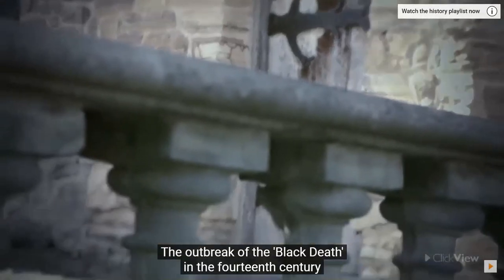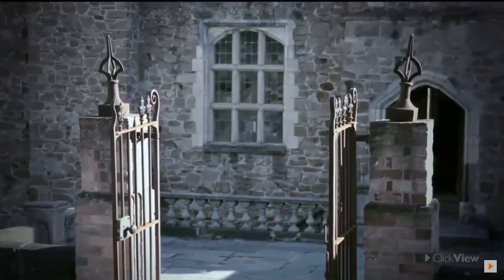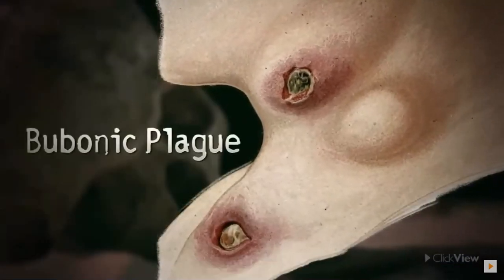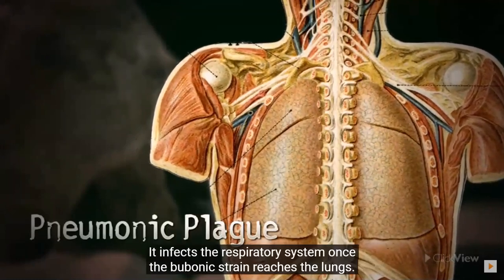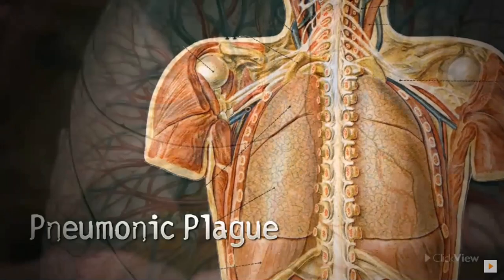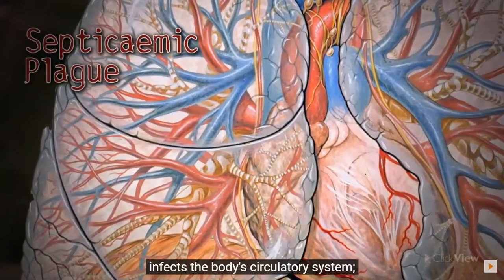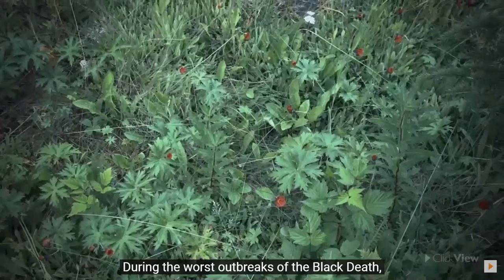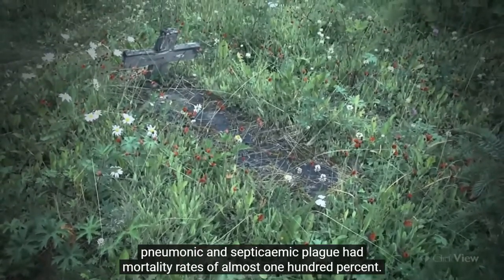The outbreak of the Black Death in the 14th century actually involved 3 different strains of plague. The most common and visually the most gruesome form is the bubonic plague. The second form was the pneumonic plague. It infects the respiratory system once the bubonic strain reaches the lungs. The third form, septicemic plague, infects the body's circulatory system, that is, the blood. The bubonic plague is actually the weakest of the 3 strains. During the worst outbreaks of the Black Death, pneumonic and septicemic plague had mortality rates of almost 100%.